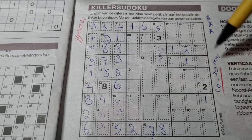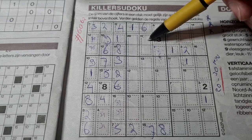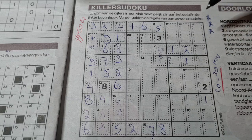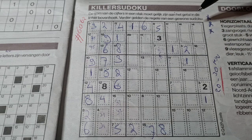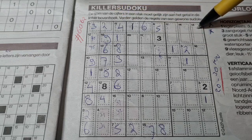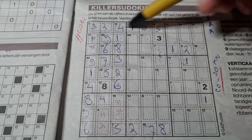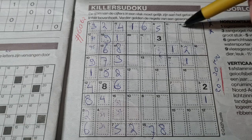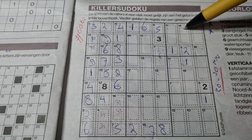Okay. Then, how about 1, 2, 3, 4, 5, 6, 7. 3 missing numbers in this row. First row. One of the missing numbers in the first row is number 7. Well, I cannot place the 7 in the box of 14 or there.